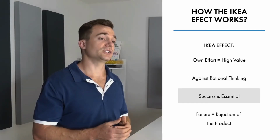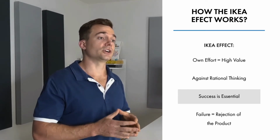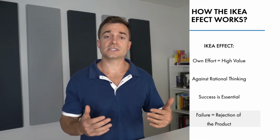An essential condition for the Ikea effect is the successful completion of such work. And if the final result is not a resounding success, well, the person will feel frustrated and reject their effort, which leads to negative feelings towards a specific product or activity. Now, if we translate this into the technical writing world, well, the Ikea effect seeks to simplify the communication process.